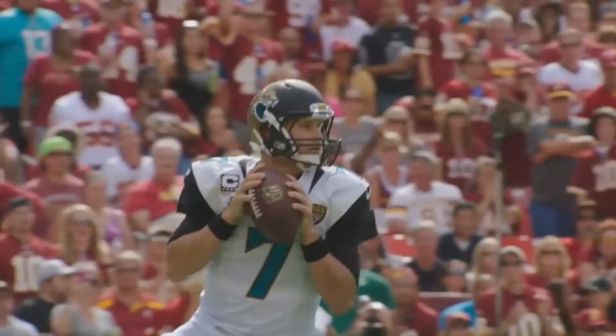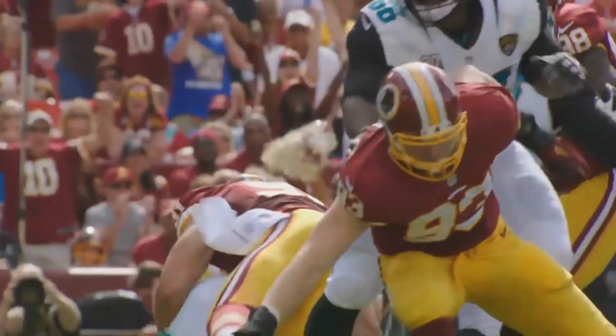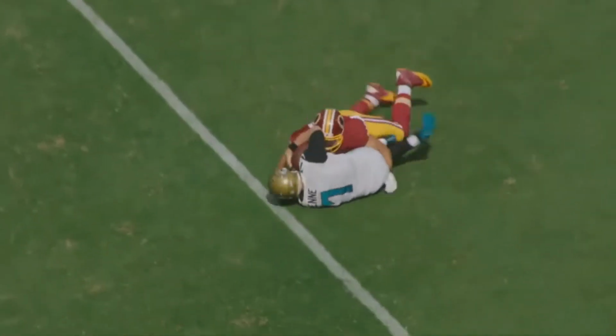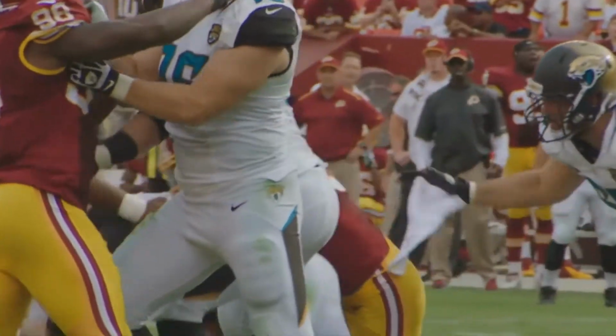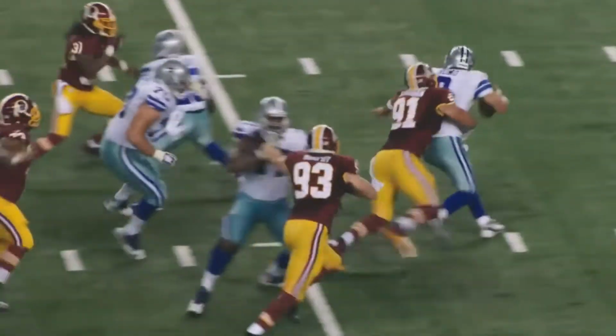Going into last Sunday, it had been a very disappointing couple of weeks if you're a Washington Redskins fan. They went from seemingly being a lock to win the division to being down to their 4th string quarterback and fighting for a wild card spot. However, their win against Jacksonville showed that they still have one big thing going for them, and that's their ability to get pressure on the quarterback.